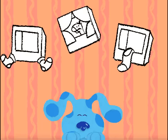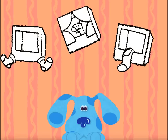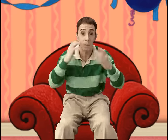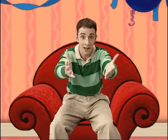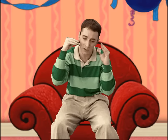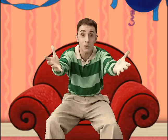A puppet theater. The hole with curtains could be the stage, and the sock could be the puppet. A puppet play. That's it! Blue wants to put on a puppet play at her party. Blue loves it when we put on puppet plays. I know she does. We just figured out Blue's clues.